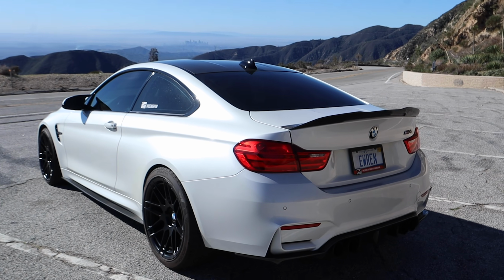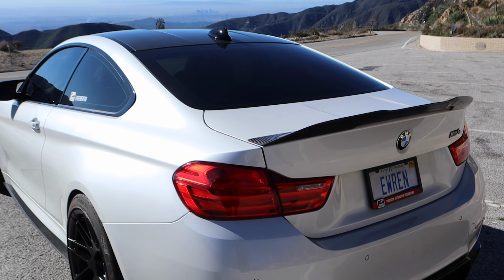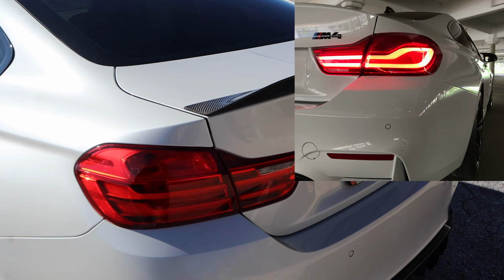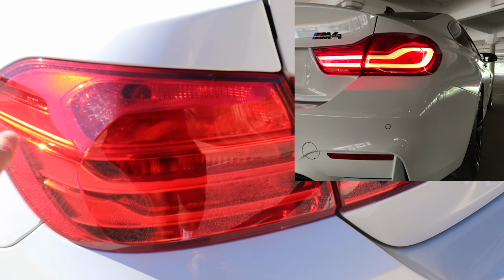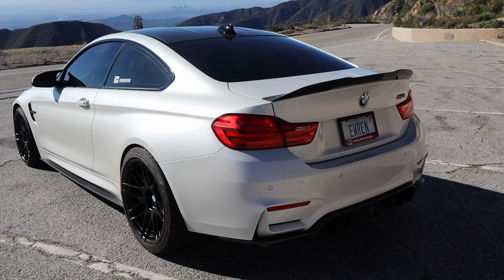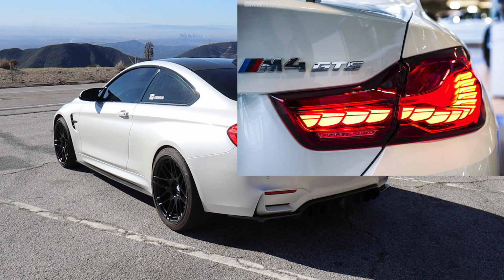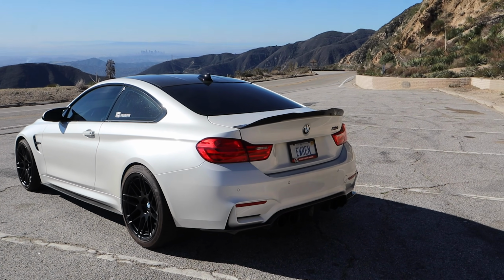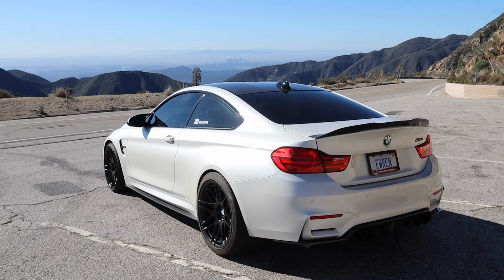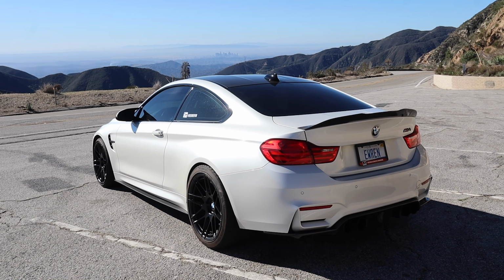As far as the tail lights go, this is also the pre-facelift since this is a 2015 model year. So you get just the 2 LED light bars. You can get the LCI ones, which are more LED and they kind of swoop up, which is honestly a better design on the car. And then the M4 CS and the GTS, they get the OLED $10,000 tail lights. Good thing is companies have made aftermarket versions of it, which you can buy for anywhere from $600, $700, maybe even $800 just for those tail lights. They're not going to look exactly like the OEM ones, but they look pretty close.